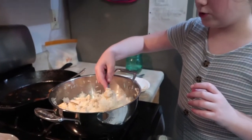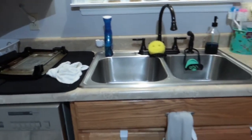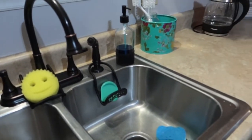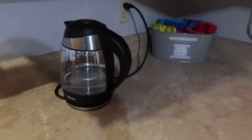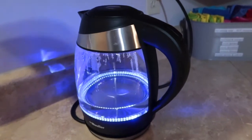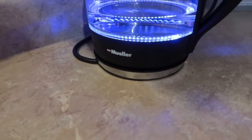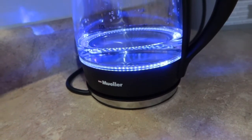So I've already wiped down everything in the kitchen and re-swept. Did some more dishes. Cleaned out the sink. So we're about to go ahead and put my little tea kettle on. I love this. I don't know how you say this. Is it Mueller or something? Mueller. I don't know, but our coffee pot's the same brand.